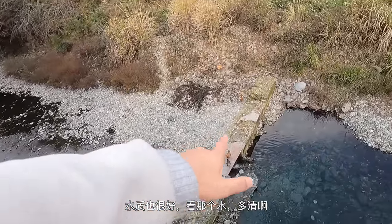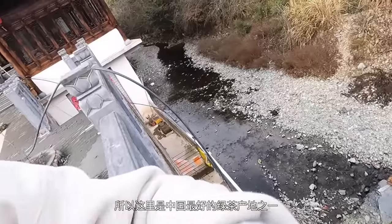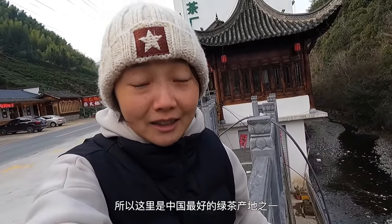The water quality is really good. Look at that, how crystal clean is the water. So this region produces some of China's best quality green tea.